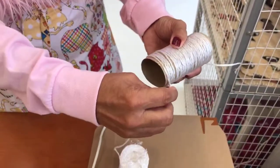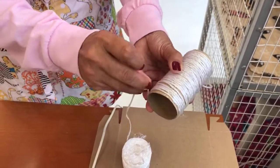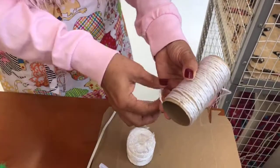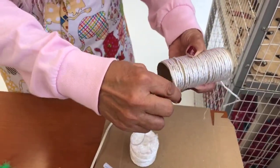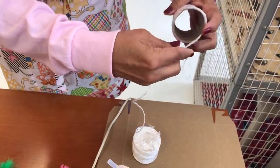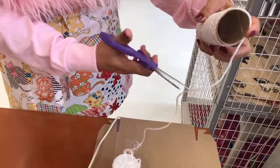Once we roll it all the way around, which is what we did earlier, we worked on this a little bit earlier, then you're going to leave a little bit of string, and then all you have to do is just cut it.